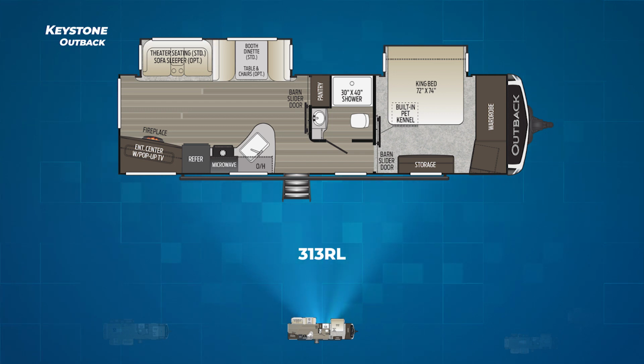The kitchen across from the dinette has a fat L-shaped counter. Unique is a full-length pantry with a barn door. The bedroom up front also has a barn door closure, plus has a king bed sitting in its own slide. The front cap is all wardrobe closet.